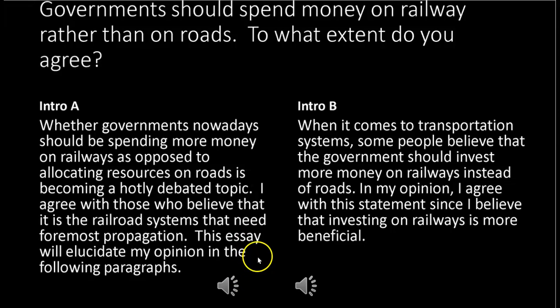Okay, so that's intro A. Now here's intro B. When it comes to transportation systems, some people believe that the government should invest more money on railways instead of roads. In my opinion, I agree with this statement since I believe that investing on railways is more beneficial.